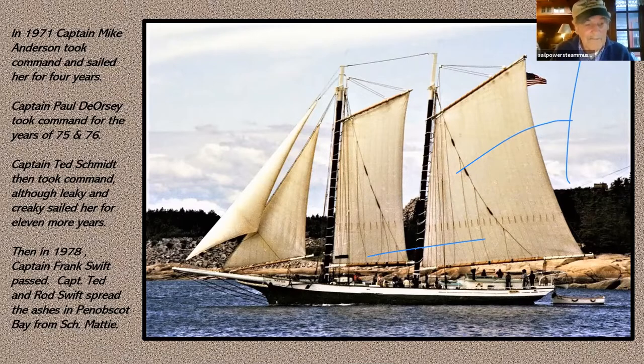And when he finally got his captain's license, the poor old thing, of course, she was very elderly at that time, but he sailed her for 11 more years after that. Really a phenomenal record on the old Mattie. Ted Schmitt and the Mattie were a part of each other, I guess. Sorry that he can't join us in person, but our thoughts are with you, Ted. You'll be seeing this on YouTube, I'm sure.